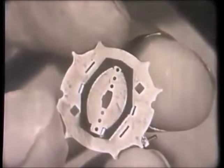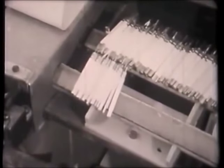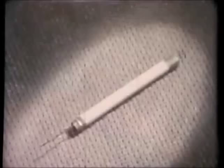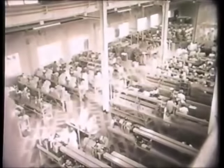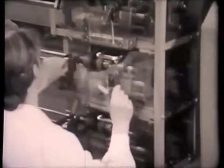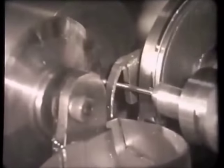To the mica is assembled the cathode. This is a short length of nickel tube with a rim near one end to support and position it in the mica. And here is the department in which it is made. On this machine, the cathode is cut from a long length of round tube, the rim being formed at the same time. Here is the operation in close-up.